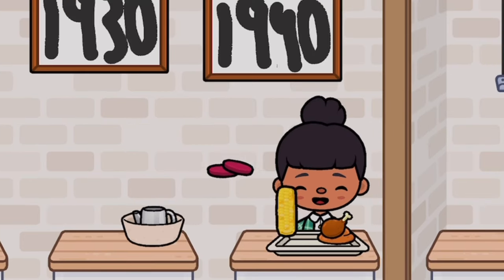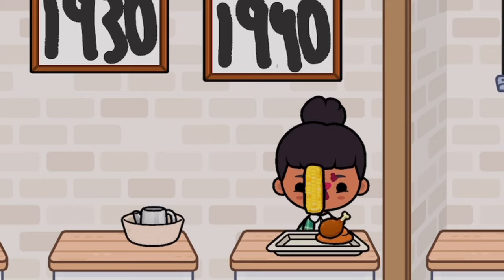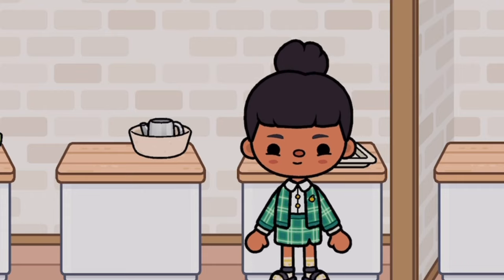Okay, so now in the 1940s, we have lots of vegetables and a meatloaf. So those vegetables are actually good. And meatloaf, no, I didn't like it. So I would rate that maybe a 4 out of 10. But let's go to the 1950s now.